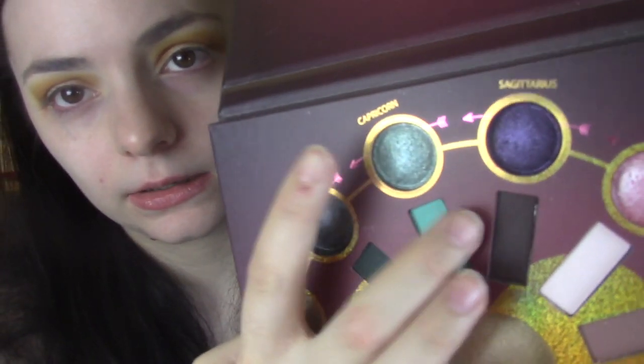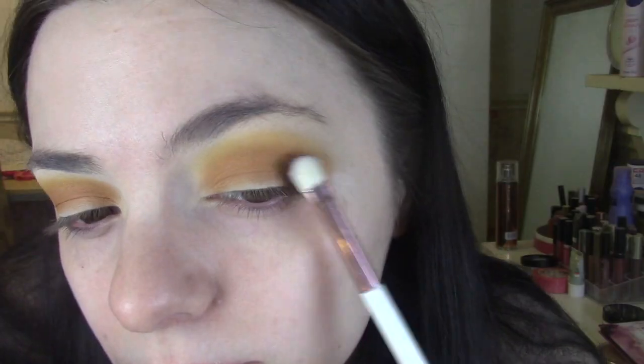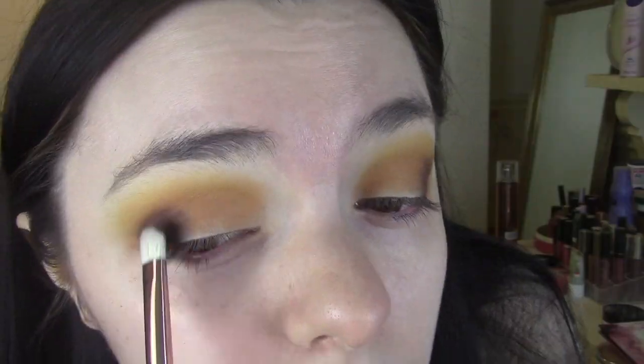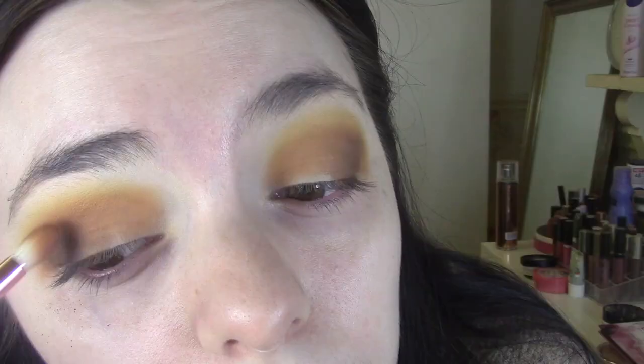I'm now going to use the 234 Luxe Smoke Shader and apply a bit of the matte black to the outer third. Not sure if this one's going to be a bit too big, but I might use it for cutting the crease. So this is 233 Cream Shader. I might have to switch to one of my old brushes if this is too big.